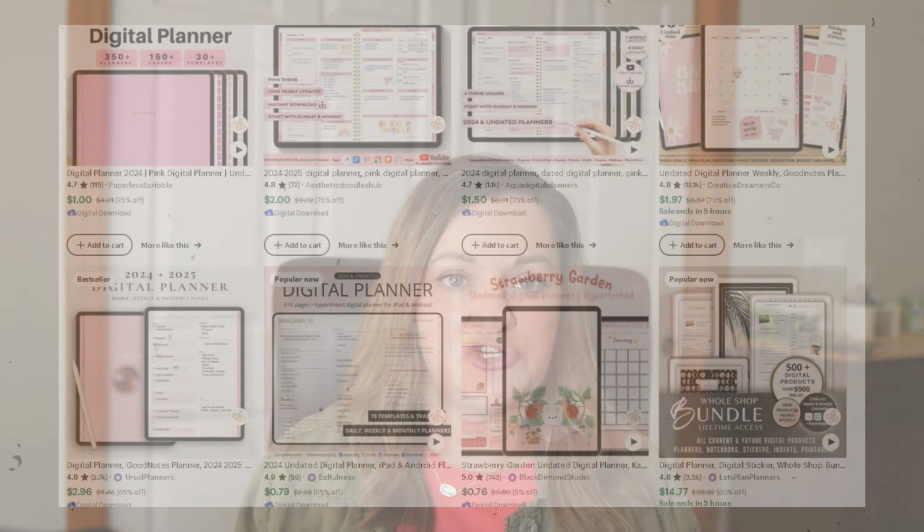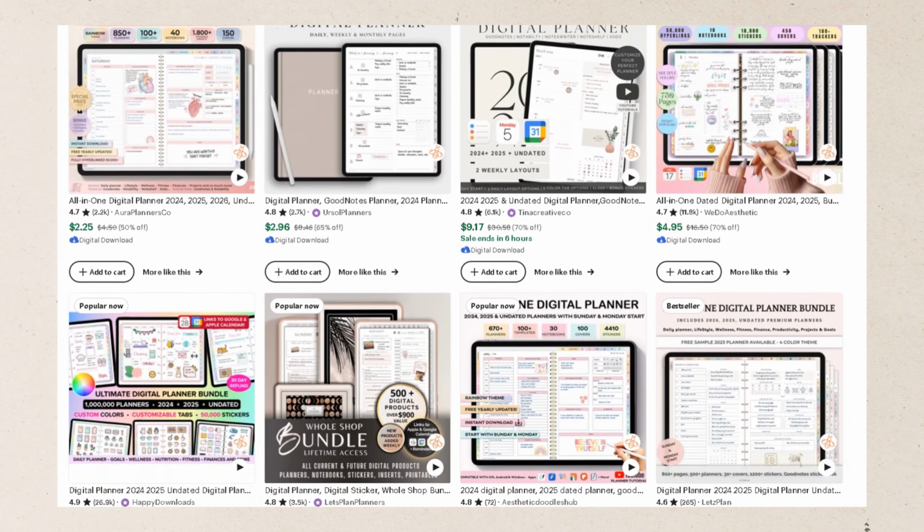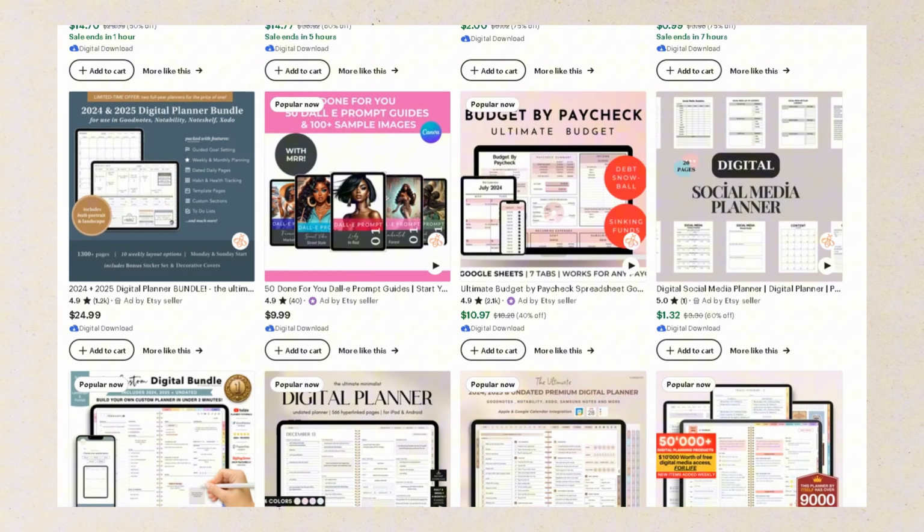When I clicked on digital planner GoodNotes, additional suggestions included digital planner pink GoodNotes and digital planner GoodNotes 6. Both are far more specific and likely to help you end a sale.